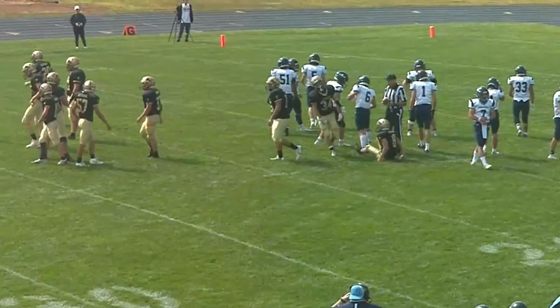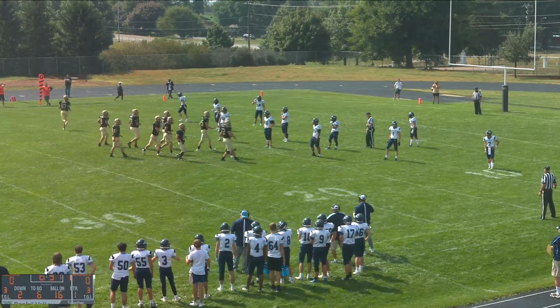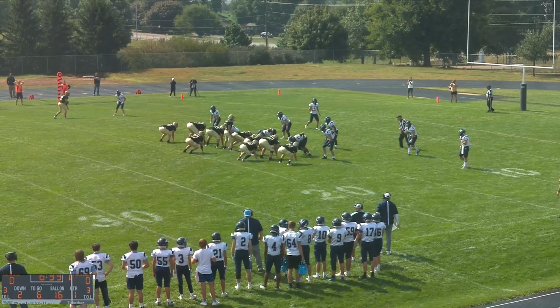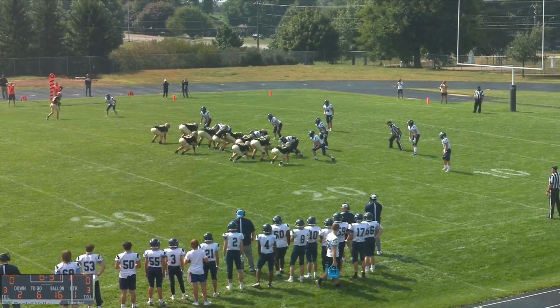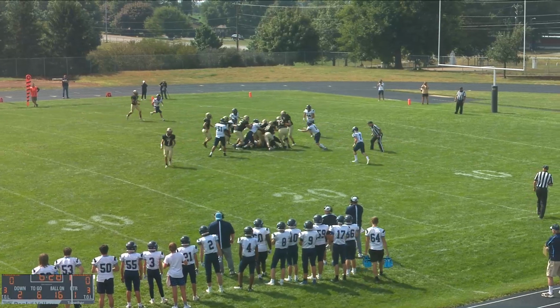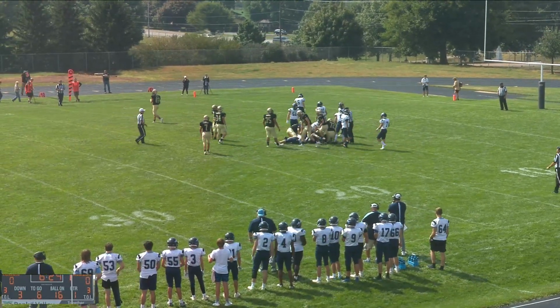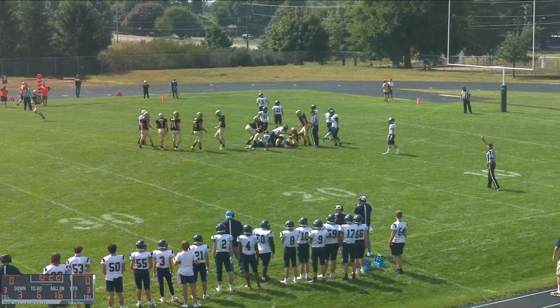Carried by the great Lyden DeWistler. Ball carried by number 37, Curtis Bear. Tackle led by number 1, Connor Heaney.